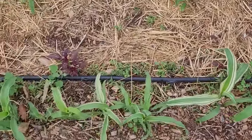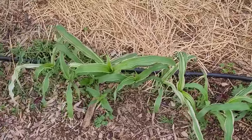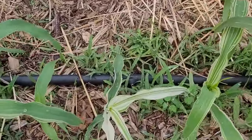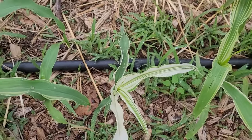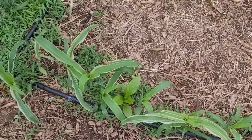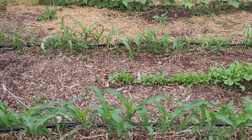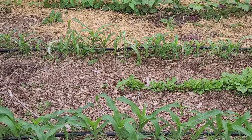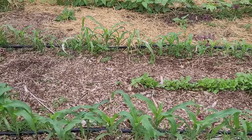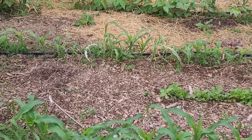Let's just walk down along this row so you can see what we have here. There's another one that's pretty extreme. I'll be crossing that with the popcorn. And one thing I should mention for those of you who are new to growing corn, you shouldn't plant 2 types of corn together because they will cross. I'm growing these types together because I want them to cross.